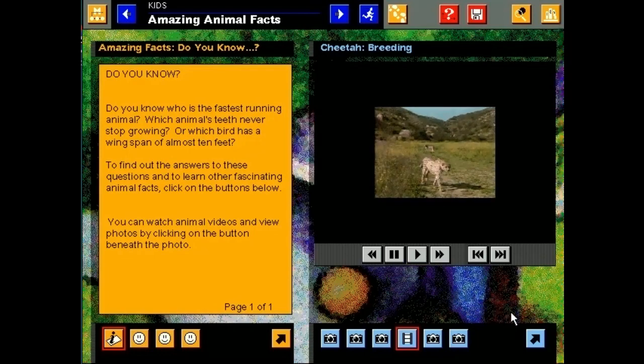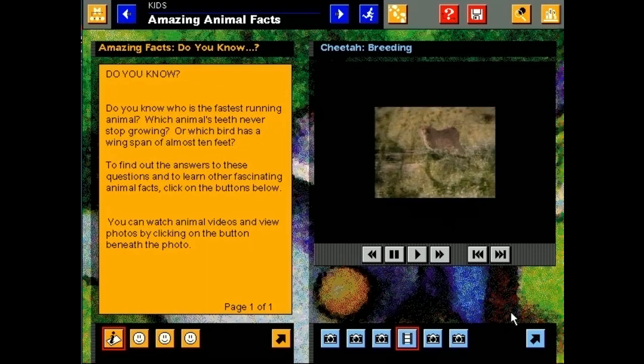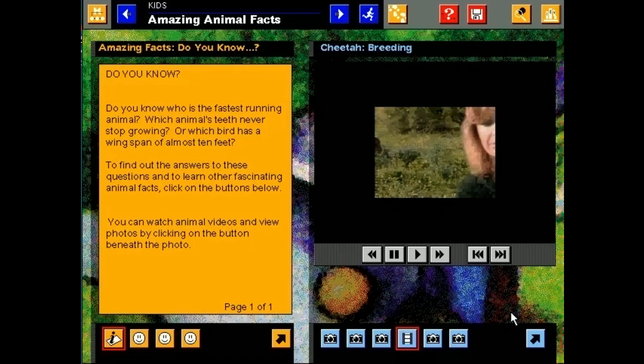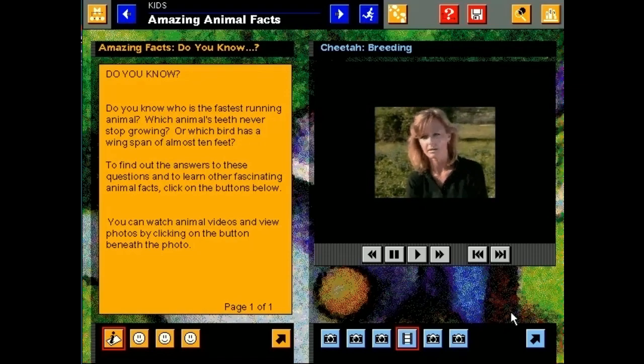Cheetahs are very sensitive animals. They're difficult to breed in captivity. We have approximately 12 acres here set aside for the cheetahs. The reason that the breeding program is important to the cheetah population is cheetahs are an endangered species. They're very difficult to breed in captivity, and it's important to just keep the species going.